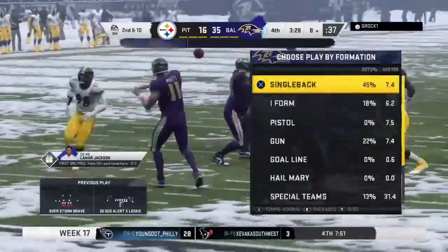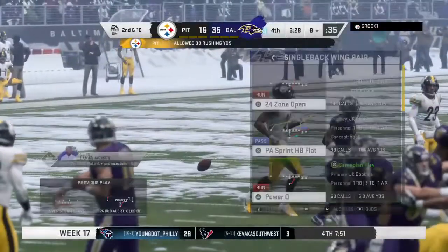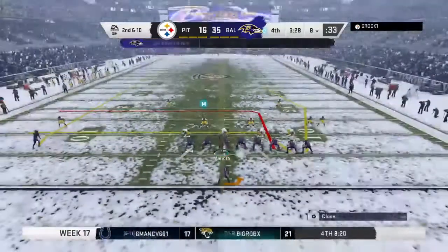Now the first play of the drive there is incomplete. Hollywood Brown, the intended receiver, and that'll bring up 2nd down.